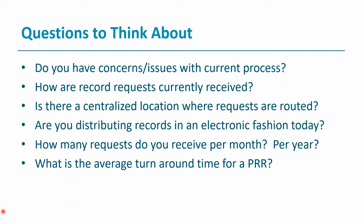Is there a central location today where those requests are routed? Is it the city clerk? Is it the public information office? And that would really lead you down the path of using a solution like this, because they could be the ones that are triaging this like a medical emergency room to figure out which requests are important, which requests are going to be fulfilled, which requests you can't fulfill.